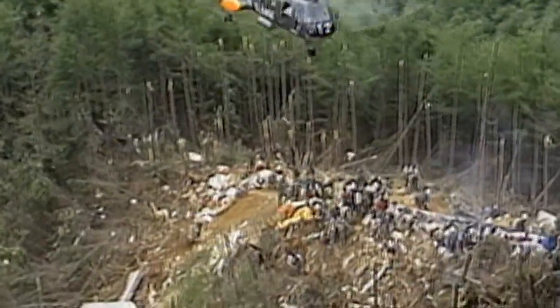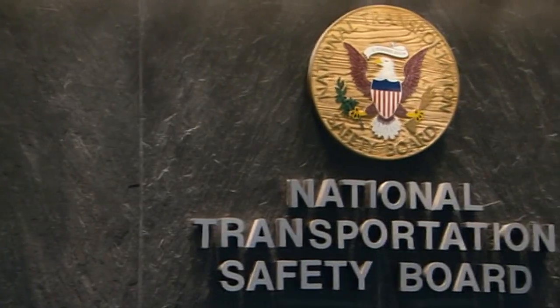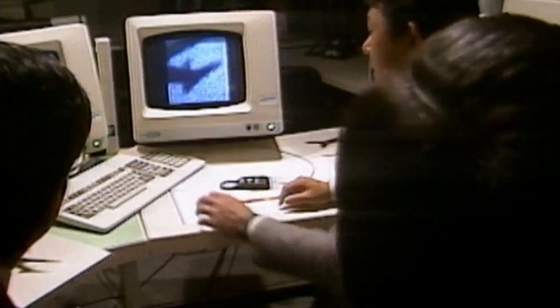Because the 747 jet was built in the United States, the National Transportation Safety Board joins the investigation. When I arrived in Tokyo, the atmosphere in Japan was extremely stressful. The news media were everywhere. There was a tremendous amount of anger. Soon after the crash, experts get a helping hand from an amateur photographer. He managed to take a picture of the 747 minutes before it crashed.